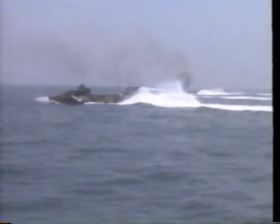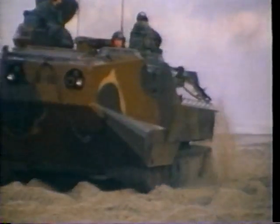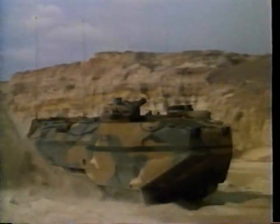Amphibious assault vehicles form the first wave of any contested beach assault. They have many advantages over conventional landing craft. They are armored, so they protect their troops against machine gun and artillery fire. And their tracked suspension allows them to operate over reefs and other beach obstructions, which would stop a landing craft. They give the Marines mobility beyond the beach as well.